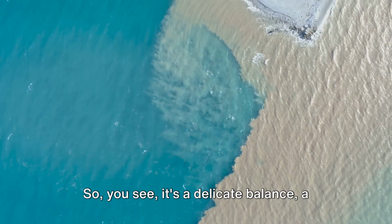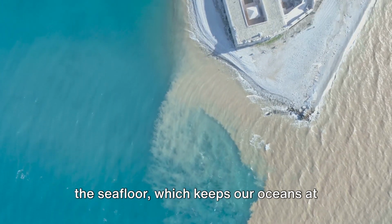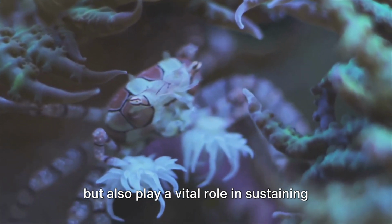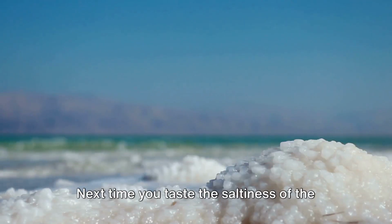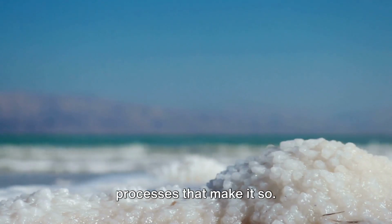So, you see, it's a delicate balance, a dance between the land, the rivers and the seafloor, which keeps our oceans at just the right level of saltiness. These processes are not only essential for maintaining the ocean's salt balance, but also play a vital role in sustaining the wide variety of life forms that call the ocean their home. Next time you taste the saltiness of the sea, remember the remarkable geological processes that make it so.